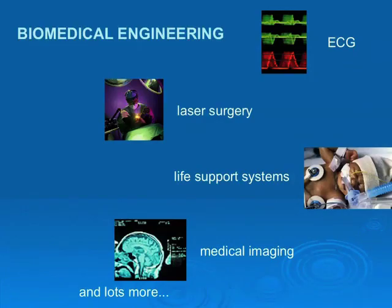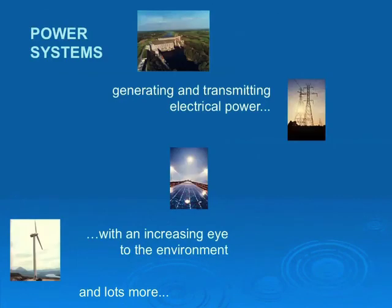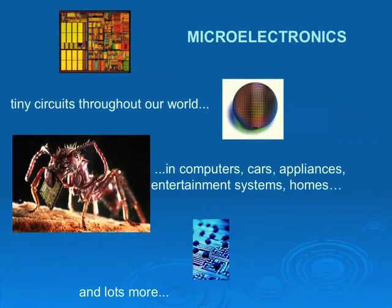So anyway, I'll just wrap up, because I think I've gone over time. So my own interest is biomedical engineering from an electronic perspective. Electrical machines are a big thing for the future. Electric cars, robots, industrial machines, power systems, energy crisis, getting electricity that we all use and love so much. How are we going to do that better in the future?